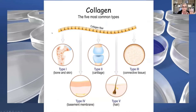Again, collagen is basically the glue that holds things together. We're looking at the five most common types, found in your bone and your skin. Type two is cartilage. We look at connective tissue and basement membranes. And of course, it's most commonly known with your estheticians for the hair, skin, and nails, right? The face, what they're doing there in the office. But the structure of the bone is made of collagen, and the ossification process, or bone formation, starts with the cartilage, okay?